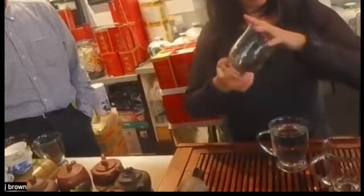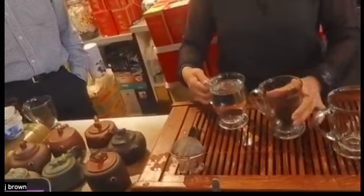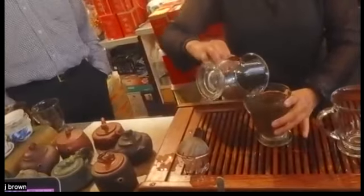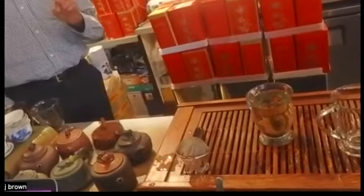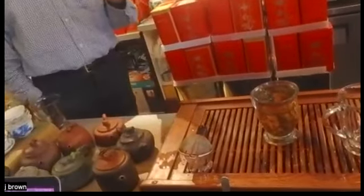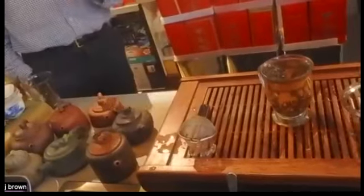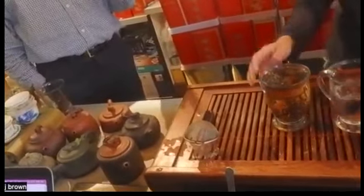And you notice she has this motion of touching the cup. Now, in a way, it looks like she's maybe playing around or trying to distract your attention. And the answer is neither of those things. One of the things you'll learn as you're doing this is you want to eventually be able to touch any cup that you're using and know approximately what the heat profile is. And you do this by practicing.